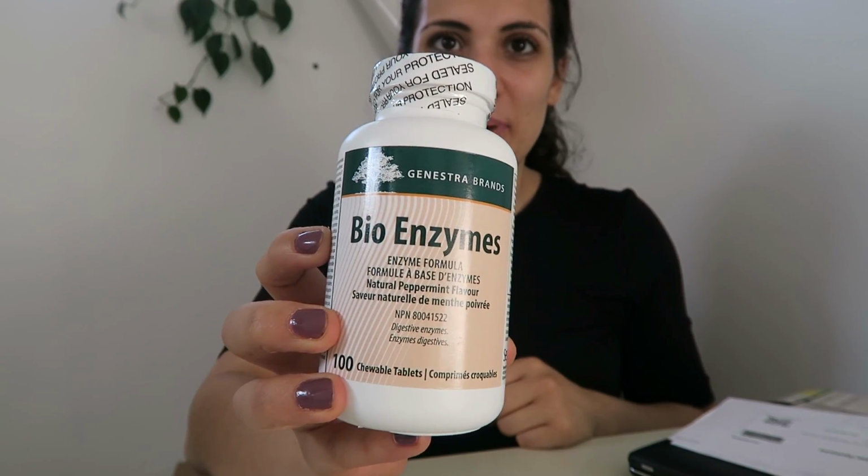The last product that I almost was going to end the video without sharing is digestive enzymes. So this is Bioenzyme from Genestra. This one is my favorite chewable digestive enzyme.